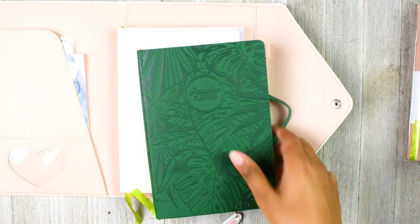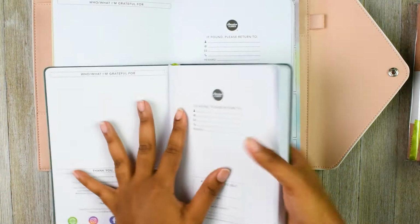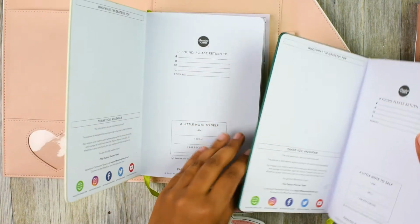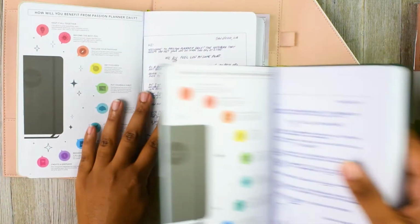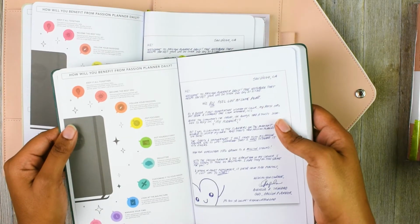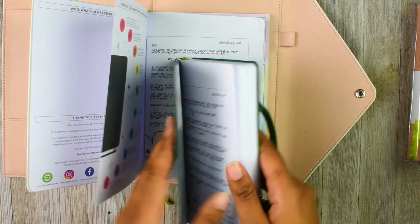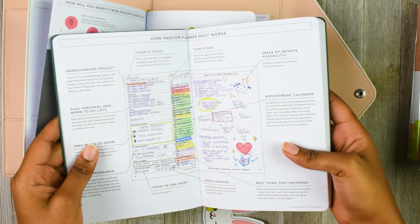These three colors, plus they have a gold one, have a new update on the layout. One of the biggest changes that I'll just go ahead and go through. But they still have the same opening page, so you can write down who you're grateful for. Your little title page right here, that's the same layout. And then you still get the how you will benefit from Passion Planner Daily, and the little letter from Angelia. But y'all, it goes straight into the Passion Planner Daily Works.